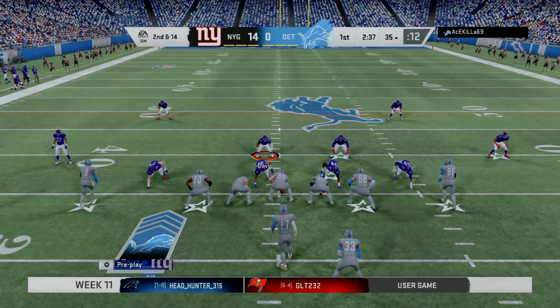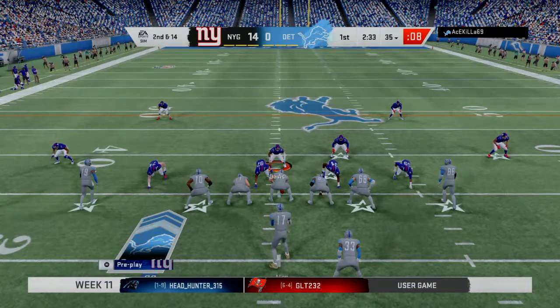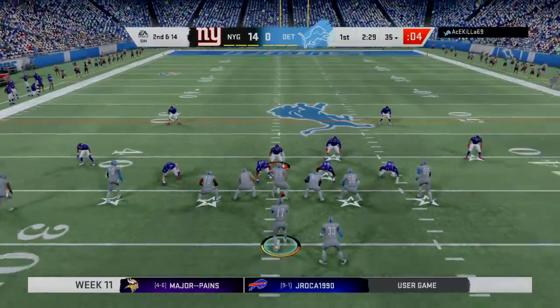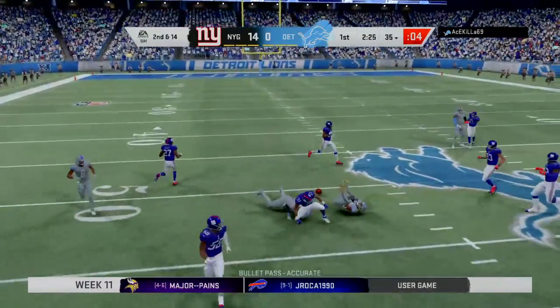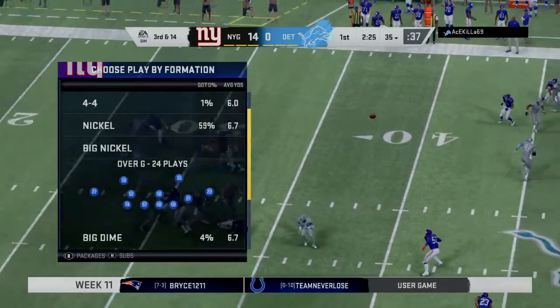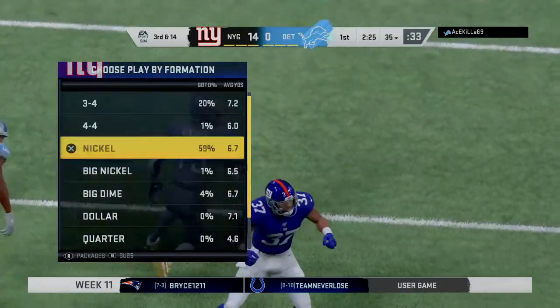Watch the pass. Five. Now this time, Allen will throw. And that is incomplete. A lot of force bearing down on him there. He could not hang on. It's 3rd down. It is tough to complete passes against zone defenses.